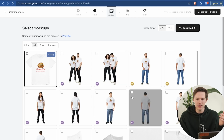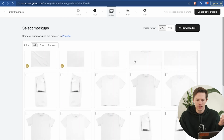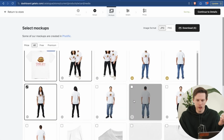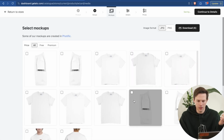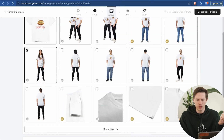And now we're able to use any of these premium mockups, like I said. So we can go with this one right here. We could also make it our primary one if you wanted. And you can choose the image format as well, PNG or JPEG. So going down, let's see which other ones would be good. Maybe this person right here would be pretty good. We can also show the collar, and we can show maybe this one. We'll show the back. Just some more images of it would be pretty useful.